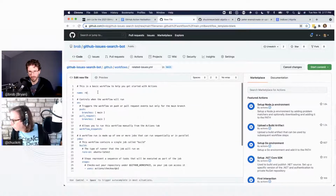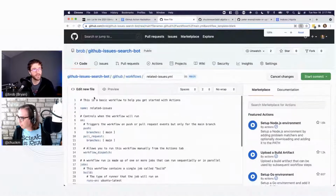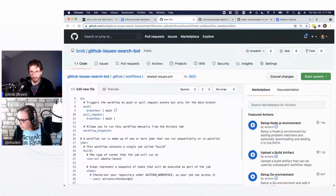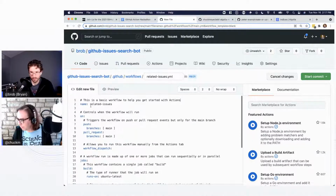I'm going to try and make this a little bit bigger, looking at your screen through here. I can also zoom in a tiny bit here. Yeah, that might help. Okay, so the very first thing we need is a name for our workflow. So we do a name colon there, and then related-issues underneath that.